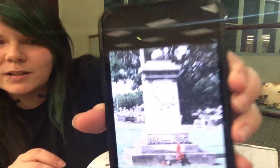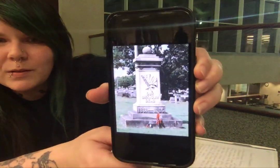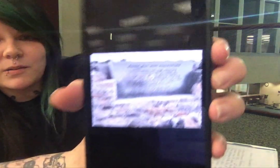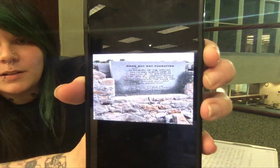I do have photos that I can show. I do want to try to put them in the video or somehow in the comments, but this is one of the Confederate circles, and then they have a memorial. I know that's not great. I will figure out a way to get that to you guys.